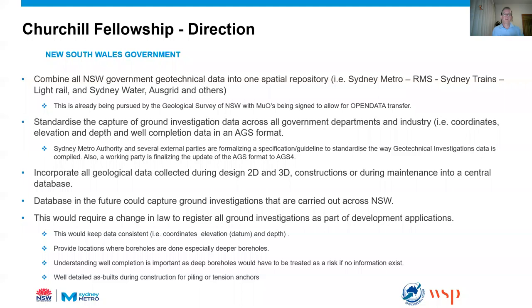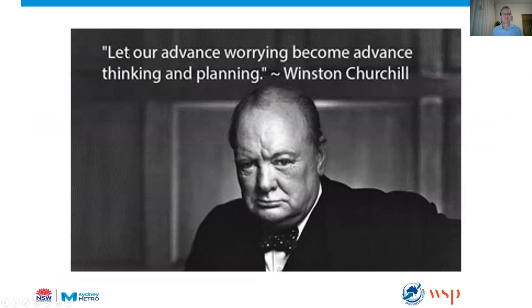I think that's also things like piling and tension anchors for buildings. We should really understand where those are around an area, so at least when future projects go through, they can just assess this data and go from there. And I think, as Churchill says, let's turn advanced worrying into advanced thinking and planning. So I thought I'd just finish that off.